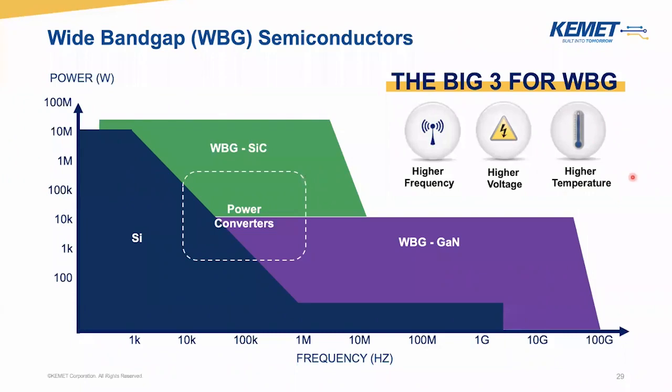And then the third thing is higher temperatures. So silicon devices, as everybody knows, are really limited to operate at 85 or maybe 100 degrees C before a significant deterioration in reliability and lifetime. But wide bandgap devices are able to operate at 150 degrees, and there's even roadmaps to get silicon carbide to 200 degrees. So that's a reason why these components can be packed closer together, because they can withstand the higher temperatures.